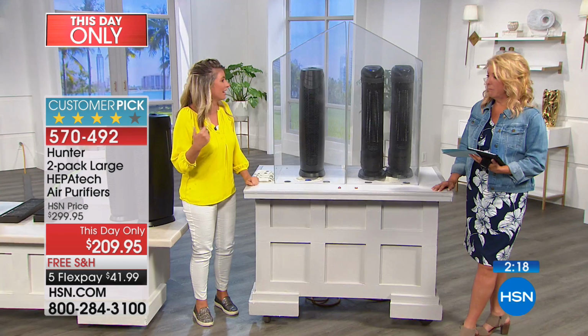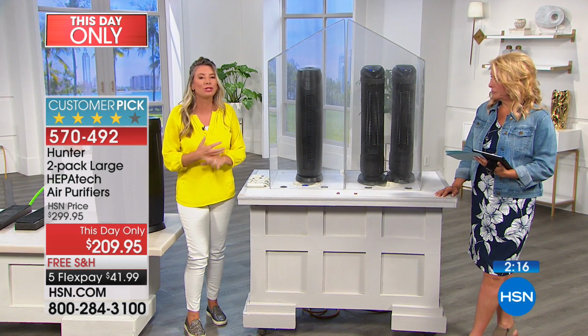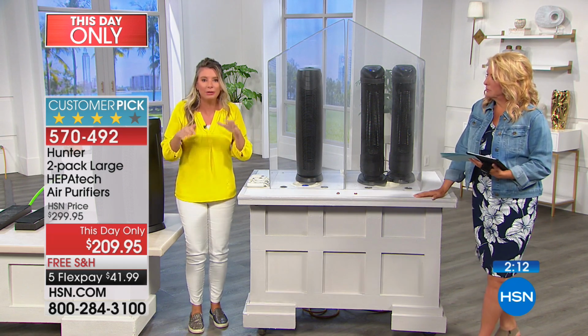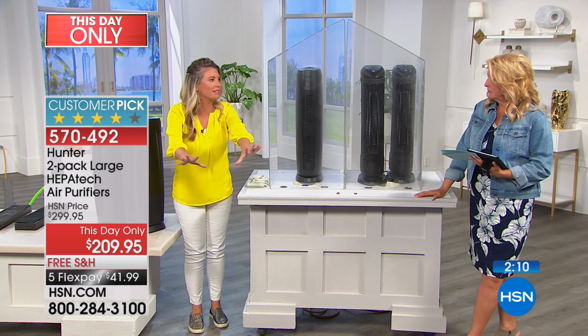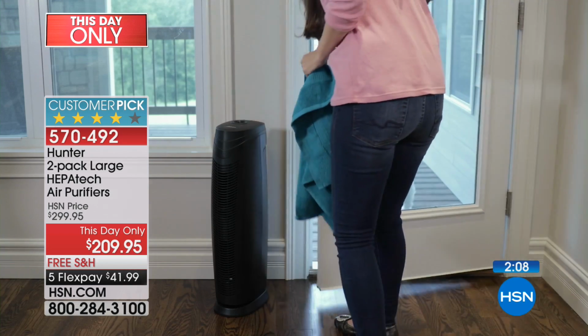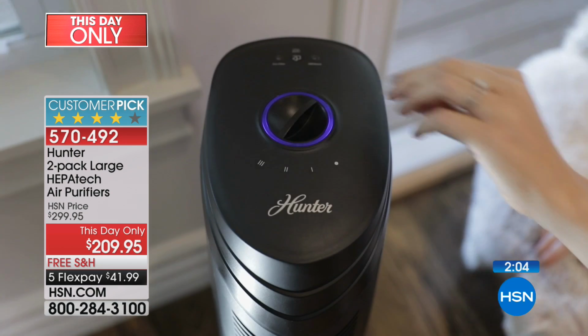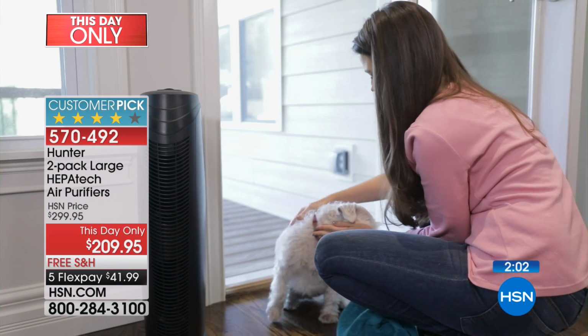Here's the other thing. You're gonna dust less, you're gonna clean less, your house is going to smell fresher, it's going to smell crisper, because when you sit down on that couch and that puff of dust comes out, where does that go? It goes into the air purifier right there. So there you go, when the pets come in and it's that stinky pet smell, you've got a solution.